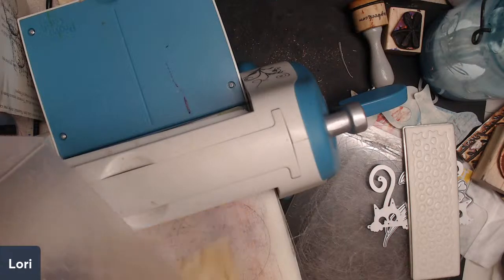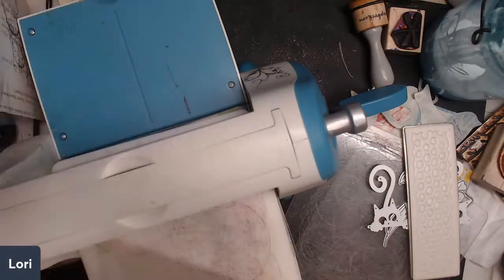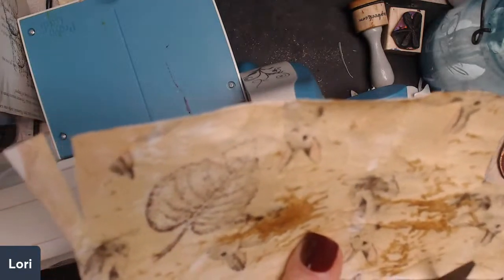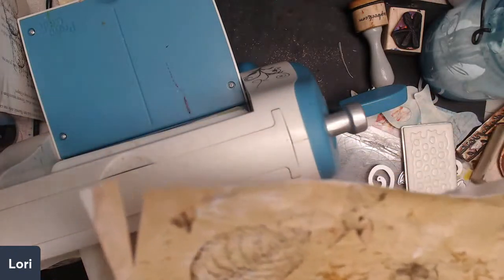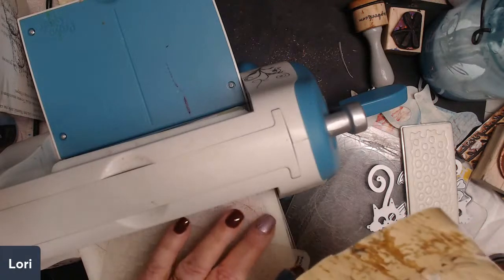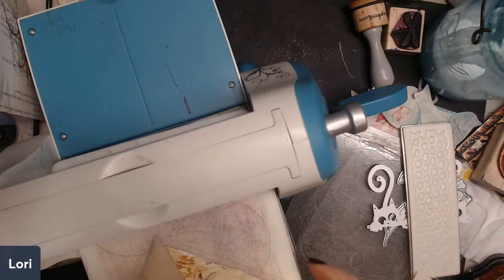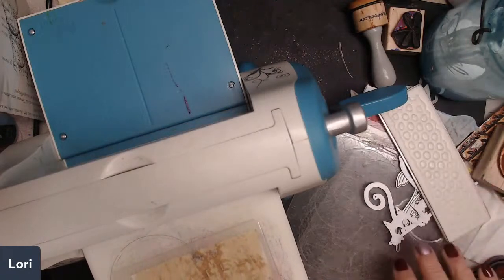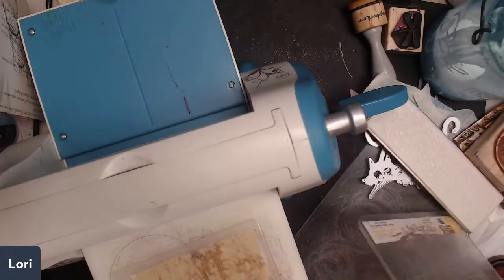I really don't do a lot with the embossing folders. You know, I don't even know why I bought them. A lot of them I probably bought before I knew really what I was doing, many years ago. Long time ago. But I knew what I was doing when I bought the 3D ones. Okay, so let's see if I can crank this baby through.